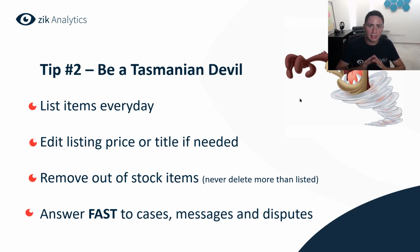eBay likes activity. eBay likes to see that you're logging into your account every day. They like to see that you list items every day. They like to see that you edit your listing price or title if needed, whether the price was changed or you want to try different keywords if a product is not selling. They want to see activity on the account.